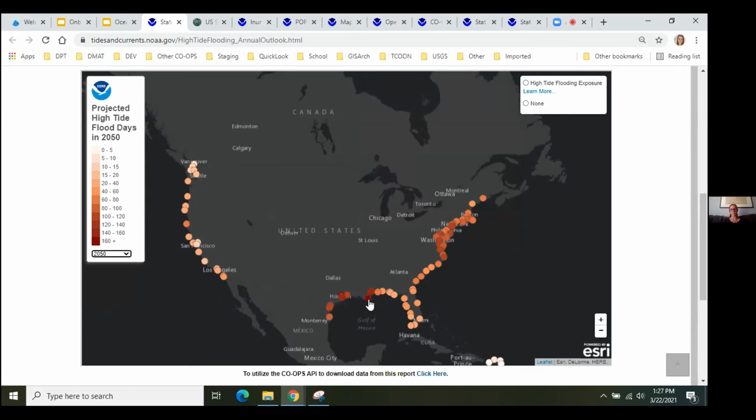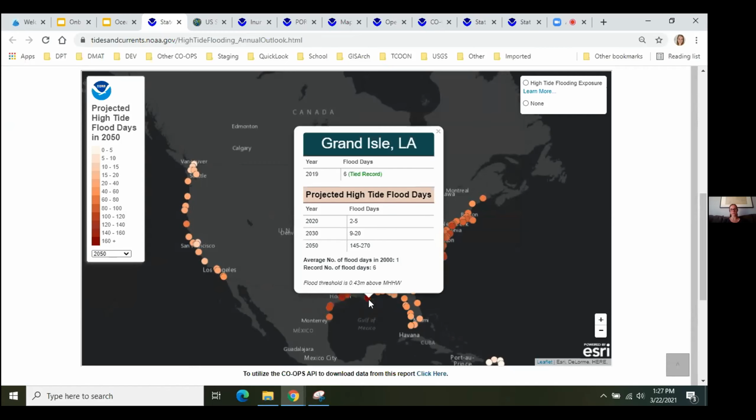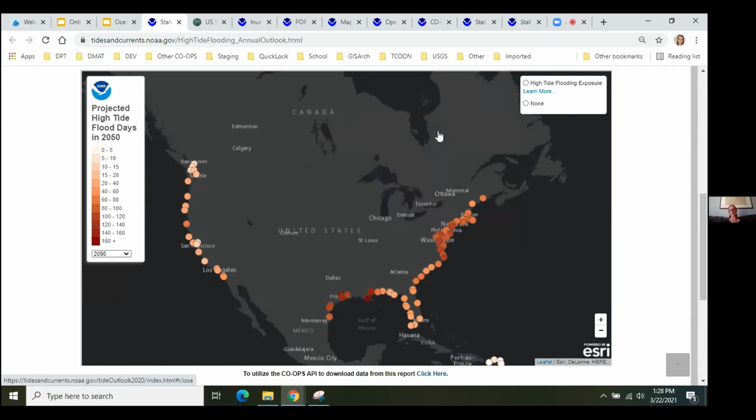If you're going to be down in Louisiana, it's probably not going to be a very good time for you, because 145 is the minimum, and that's not half a year, but it's getting there. Our analyses are what give us this information, and like I said, it's used for planning and infrastructure, and it's super important.